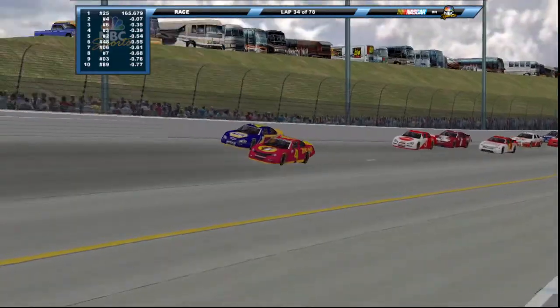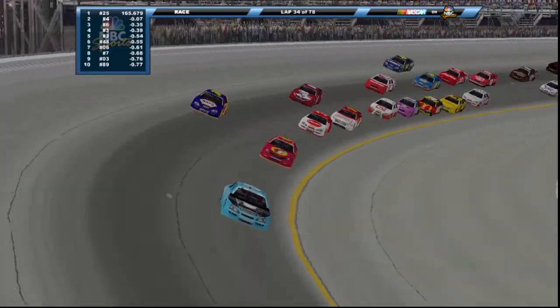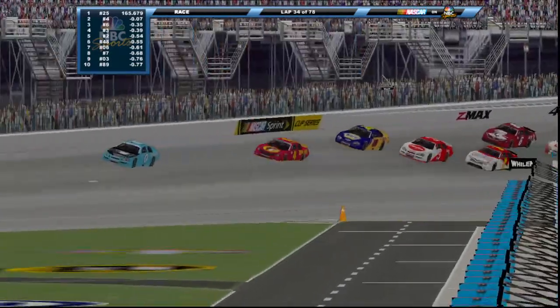If I get held up by his dumbass, I'm fighting him. Oh no. Yeah, that's radio communication as a driver for you.